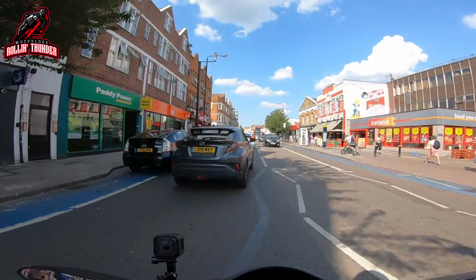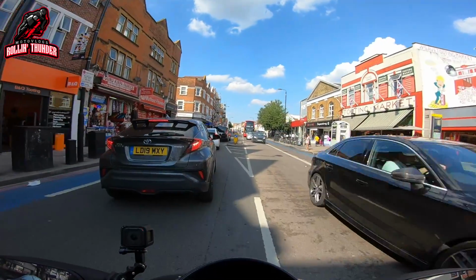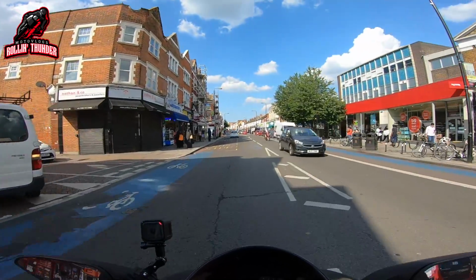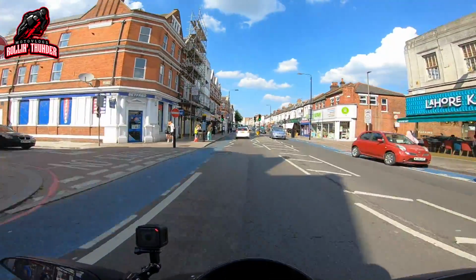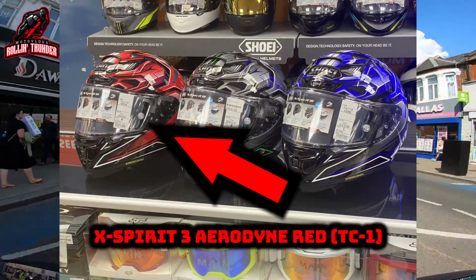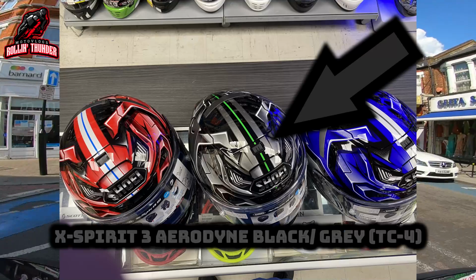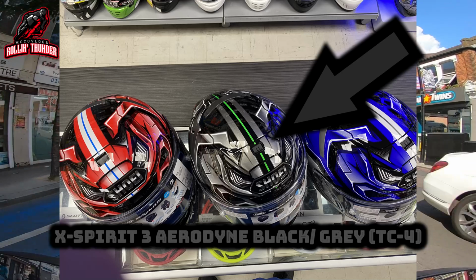And also, what we're going to do as well as using the RX-7 with the X-Spirit 3, we are going to use the Aerodyne graphic. We're going to be using Aerodyne red, Aerodyne blue, and Aerodyne black, I think it is, or grey, I can't remember which, but you'll see the pictures anyway.